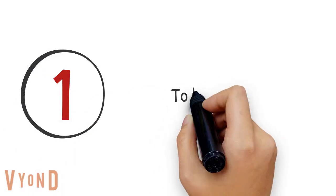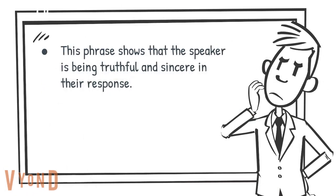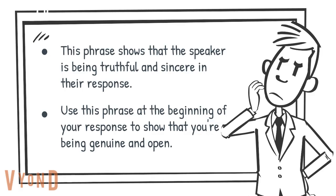To be honest. This phrase shows that the speaker is being truthful and sincere in their response. Use this phrase at the beginning of your response to show that you're being genuine and open.